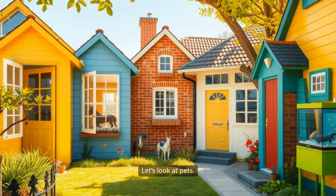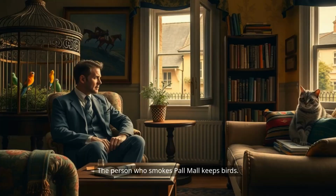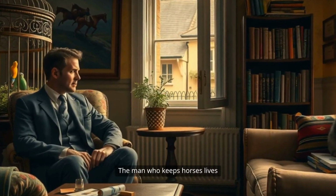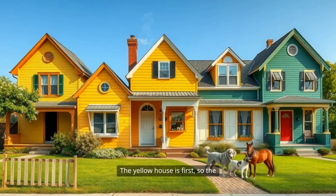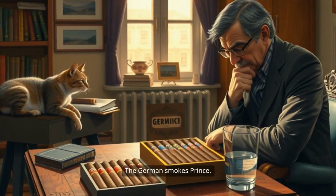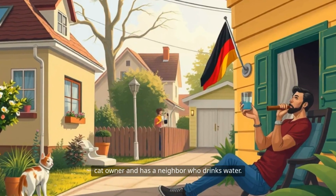Let's look at pets. The Swede keeps dogs. The Brit is in the 3rd house, so the Swede could be in the 4th or 5th house. The person who smokes Pall Mall keeps birds. The yellow house owner smokes Dunhill. The man who keeps horses lives next to the man who smokes Dunhill. The yellow house is first, so the second house must have horses. Let's check cigars. The German smokes Prince. We haven't assigned the German yet. The person who smokes blends lives next to the cat owner and has a neighbor who drinks water.